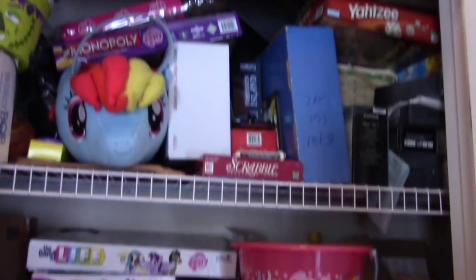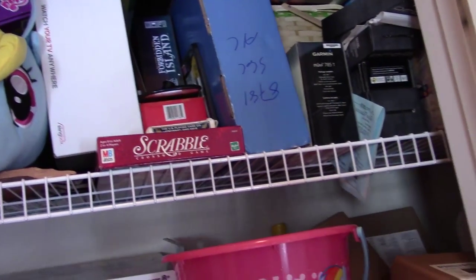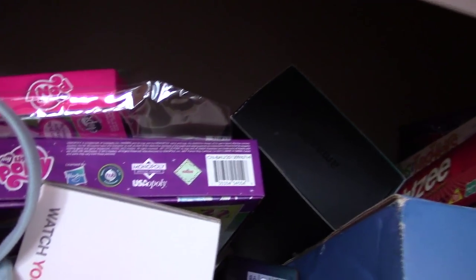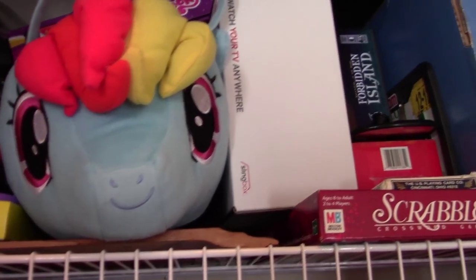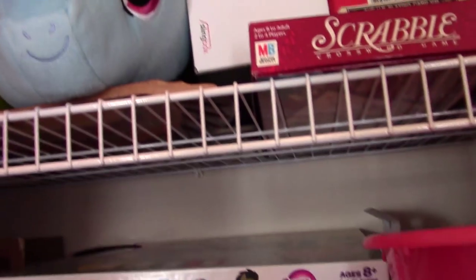Because I do have some pony stuff in here too. This is my closet of pony stuff, I guess. I don't know. Up here, you've got the My Little Pony Monopoly game. Oh yeah, that's the My Little Pony Twilight Sparkle wig. It's for like Halloween, you know? Just like this bucket, I think, was for Easter or Halloween or something.